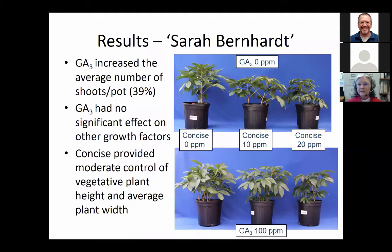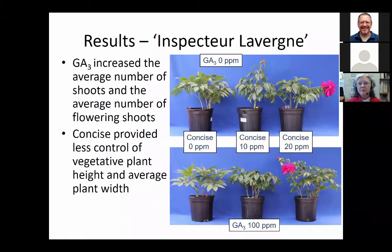It did not affect any of the other growth parameters. With the second cultivar, Inspector Lavergne, again, the GA increased the average number of shoots, but in this case, it also increased the average number of flowering shoots. So we not only had more shoots, but more of those shoots flowered.